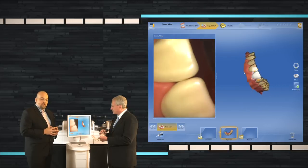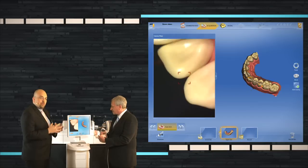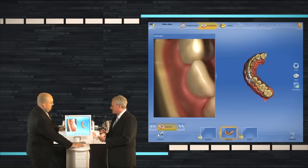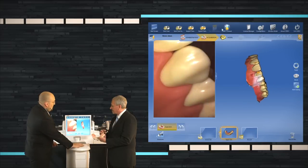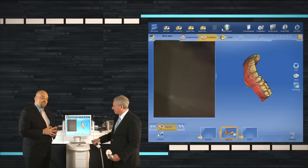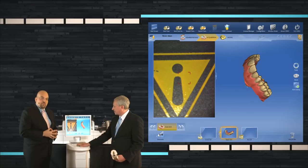And eventually, these yellow arrows, with just a minimum amount of scanning, will disappear, and then you have your finalized model. And also the other feature, if we could pause there, that was mentioned previously is the addition of the CEREC Connect icon. What this does, as mentioned previously, is that in the model phase it will allow you to transmit this to any dental laboratory that you choose.